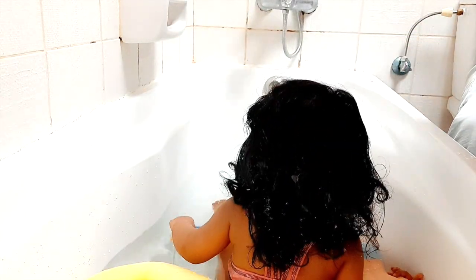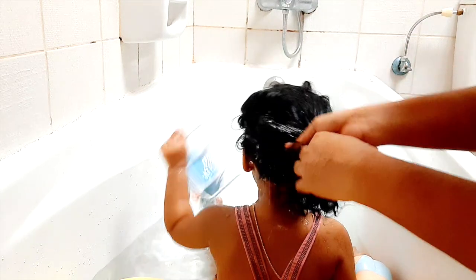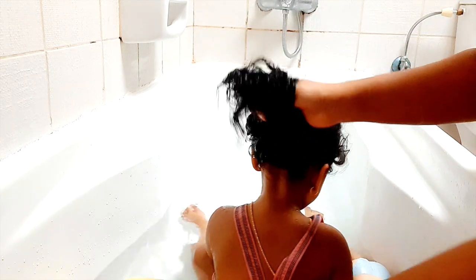So we are going to wet her hair first. And she hates hair wash. Yeah. We're just going to wet her hair a bit and then put a little bit of conditioner at the edges. So I'm just going to trim her hair also because it's the first time. I don't want her to be, you know, crying and screaming. So let's trim her hair.